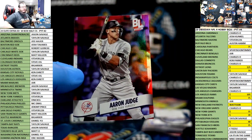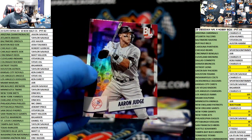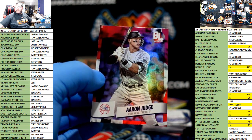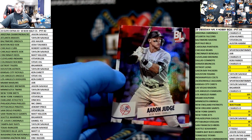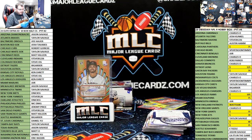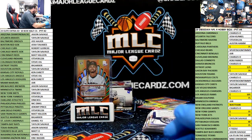Super rare red of Judge for the Yankees. I don't know exactly what super rare means, but we could do two randoms. I don't know, I'd have to look. I honestly have no idea what I paid for these. I know it's like $50 a box. I mean, it couldn't be that much.